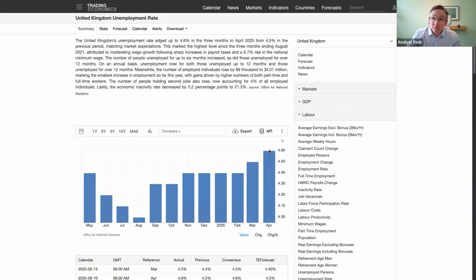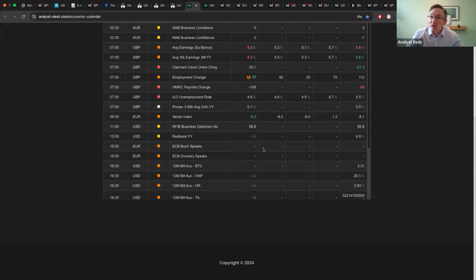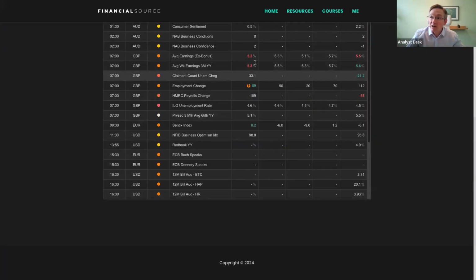But there's also an uptick in the unemployment rate, from 4.5 to 4.6. So they're the two elements getting the headline. If you look at the actual print, you can see weekly earnings are down, prior revised higher. There is one caveat to that. These numbers can be subject to revisions. They can be quite chunky revisions. So just be aware of that.